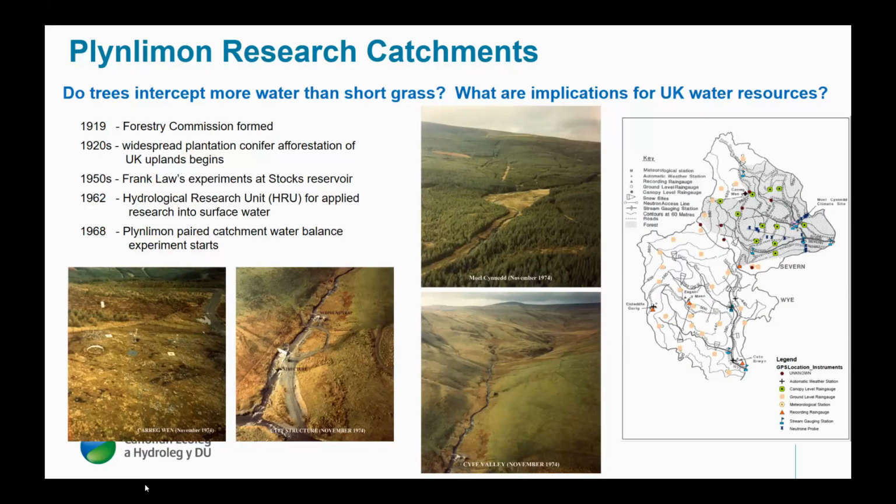So in the 1960s, the government set up what was known as a hydrologic research unit, which was to try to study the question and to see if there was anything to this contention that forests actually divert water supply. HRU, the Hydrologic Research Unit, basically set up the first system of continuously monitored extensive water budgets in forested and non-forested catchments, which was the start of the Plynlimon paired catchment water balance experiment in 1968.